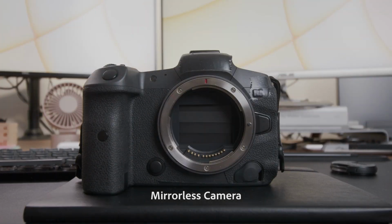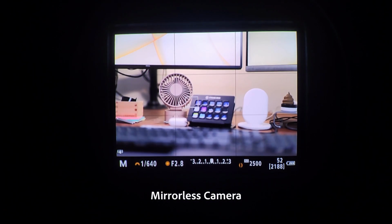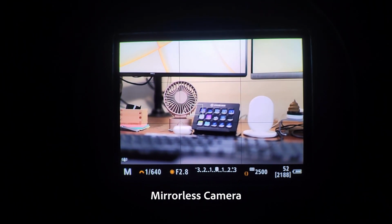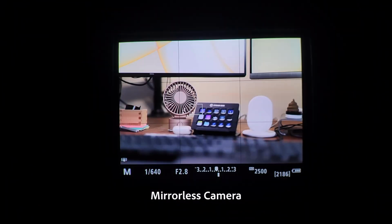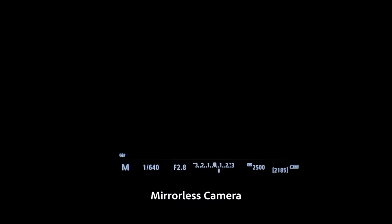The more modern mirrorless cameras, by contrast, have done away with the complicated mirror mechanism inside DSLRs and instead use a digital viewfinder, which is essentially a tiny screen inside the eyepiece. As you can see, as I get closer to the digital viewfinder, it automatically turns on. What you're looking at is a digital screen inside the viewfinder. It's pretty nice and clear, not bad for a digital screen. There are pros and cons of DSLRs and mirrorless cameras, which we'll cover later in the video.